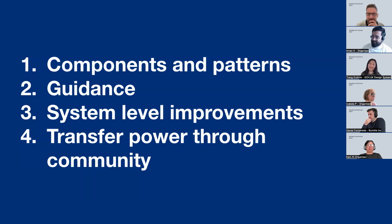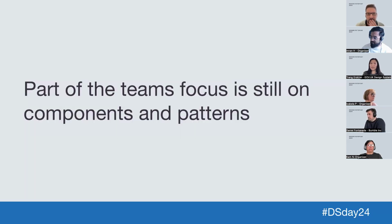So I'm now going to speak about number 1 and 2 in this 4-stage overview of what we're going to cover. I'm going to be speaking about components and patterns, and then about guidance. So first, components and patterns. Part of the team's focus is going to be still on components and patterns. As Trang just alluded to, there's going to be a lot more focus on other things, but we're still going to put part of our time towards components and patterns.